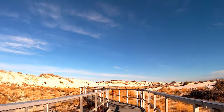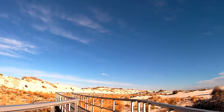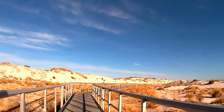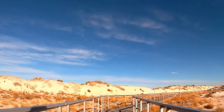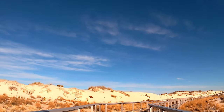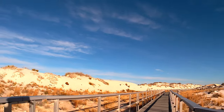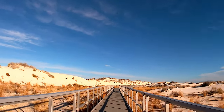The first time I came here, it was snowing, and I elected not to go down this. Sometimes I wish I had just gone anyway, but I didn't. This will be the second time I've done it. But if you're in Alamogordo, there's no reason to not come out here and check it out.